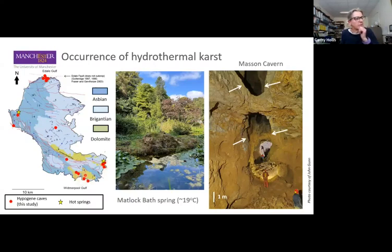Down in the south here, there's probably some faults that haven't been mapped particularly well, but it's also close to the margin of the platform. And also that around Buxton and Matlock, there's an association with these hot springs. And this is one of these springs here with tufa deposits in it coming out at around 19 degrees.